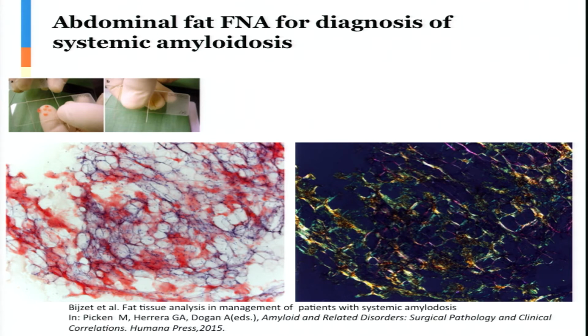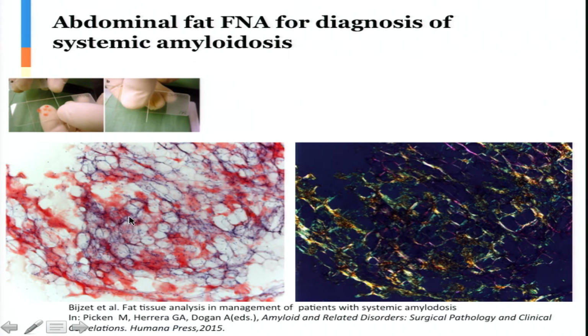The other thing we did actually was to look at this. I told you about this fat aspirate being a screening method. We said, okay, can we just stick the needle to the patient, take the fat aspirate, don't do morphology, just put it in the digest and put it in the mass spectrometer? Can we tell whether it's amyloid or not? Can we tell the type? And this is actually amyloid in the fat aspirate. This is how it looks, and this is the smear being done by the cytologist, and it's Congo red positive.